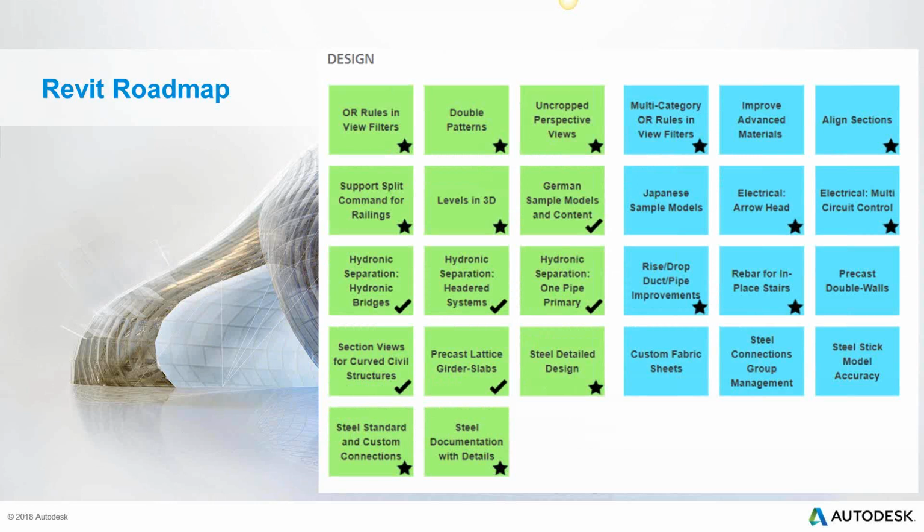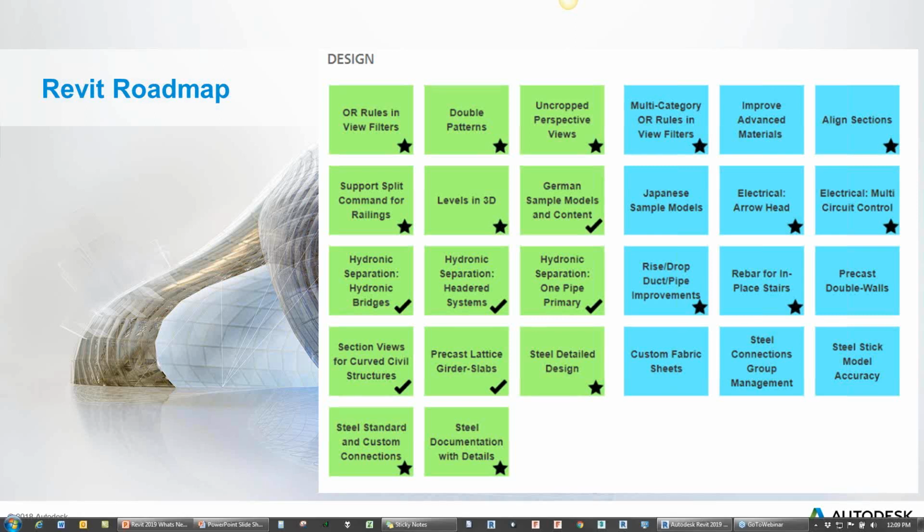So with regards to the roadmap, I won't labor over these slides, I'm sure you'll be relieved to hear. But everything that's got the star and the tick there is something which has been done in the software. Anything that doesn't have the tick or the star is something which is in the pipeline. With regards to design, I'm not going to go over the ones that have got ticks because that will be more or less the nature of the presentation that we're doing today.